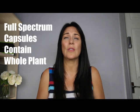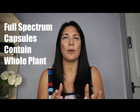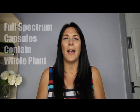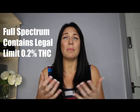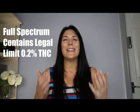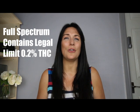But I prefer, and the capsules I'll be talking about today are all full spectrum capsules. And what full spectrum means is it's the whole plant. It's got all of the cannabinoids from the plant in there, including the terpenes and the phytocannabinoids. So it does have 0.2% THC, which is the cannabinoid in the plant that when taken in large amounts does get people stoned. Legally here in the UK we are allowed 0.2% because it's such a trace amount that you're not going to feel any psychoactive effect from it.